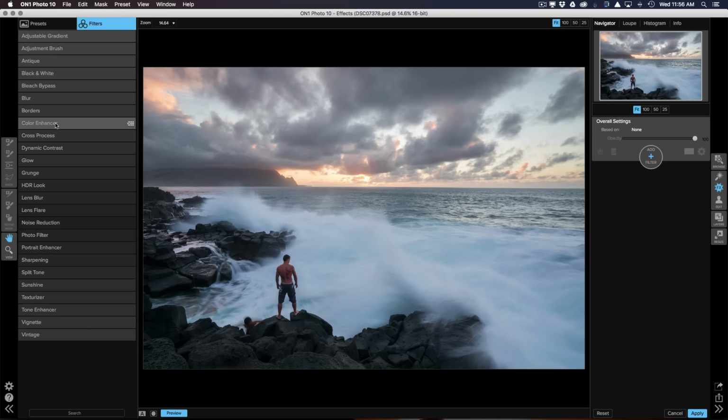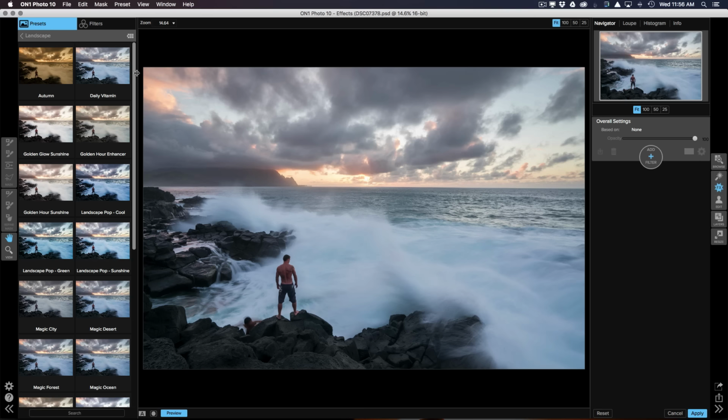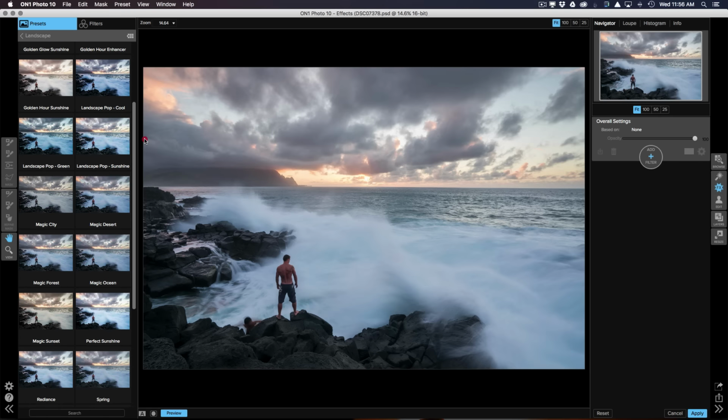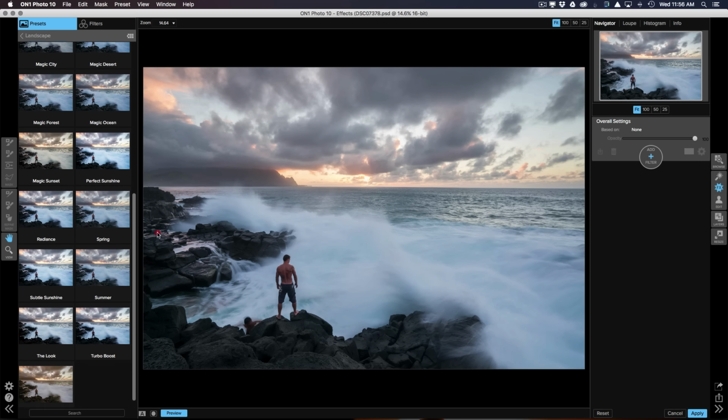So I primarily shoot landscapes, travel images, stuff like that. So one of my go-tos is obviously going to be the landscape gallery. Where did it go? I can't find it. Presets. There we go. Sorry. Landscape. All right. So this is sunset. And this is why effects is so cool, because you can kind of just go by your situation, and chances are there's going to be a preset or a filter for what you're doing and when you were there, and so on and so forth. So I can actually go to golden hour enhancer or magic sunset or perfect sunshine or something like that, and those are usually going to be pretty good options.